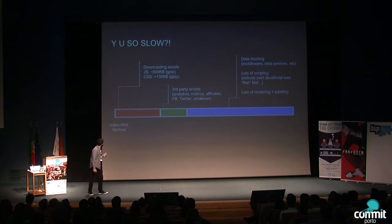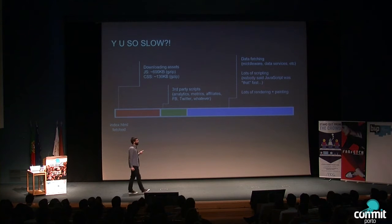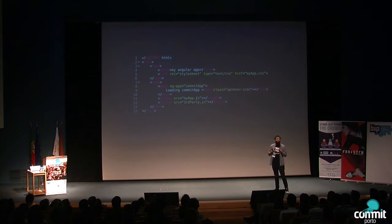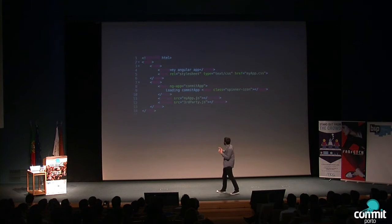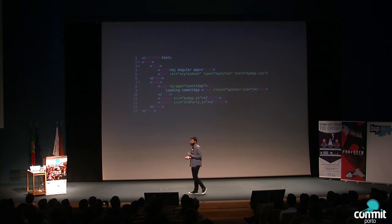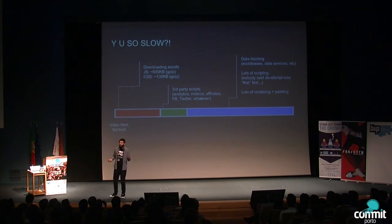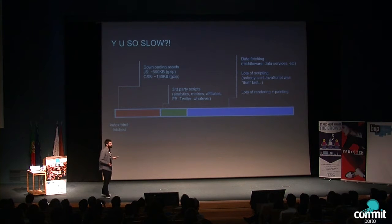Now, on our new application, things are a lot more different. For starters, forget about the index HTML, because the HTML document on an Angular application is not really a document with content. A document for an AngularJS application is just a vehicle for the browser to download both the JavaScript and the CSS that you need to actually render the application. And apart from an eventual loading message or a spinner over there, you don't have much content. So forget about that, because it's super quick to download. It basically doesn't count for anything.